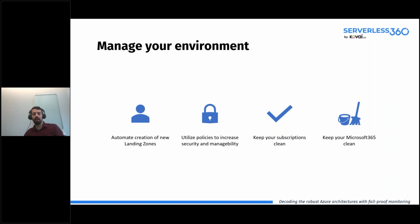And I like Microsoft 365 to be open. I want everyone to be able to run the Teams. I want anyone to be able to get access to a subscription. But that also means I need to clean. I need to make sure that if the person that built it no longer works here, then let's make sure we get rid of it. If that person is not utilizing the team, then let's delete it. And put some automation around these elements as well, to make sure that as you grow with Azure, you also keep your cost in control and keep your environment clean.